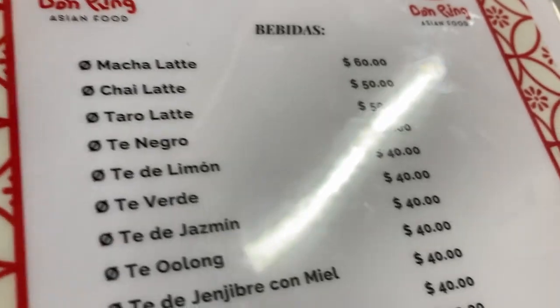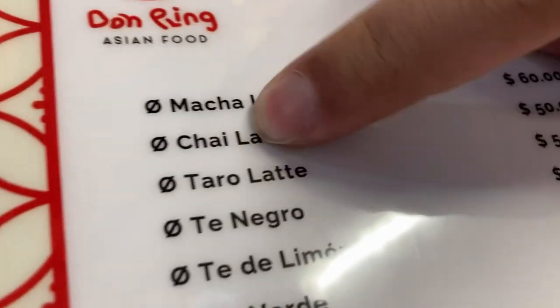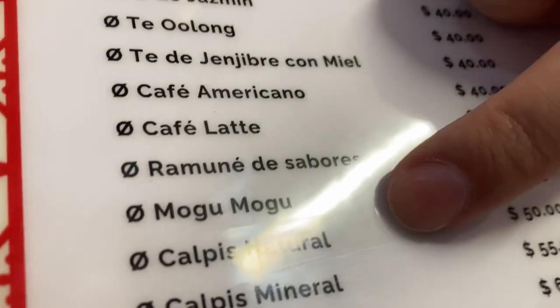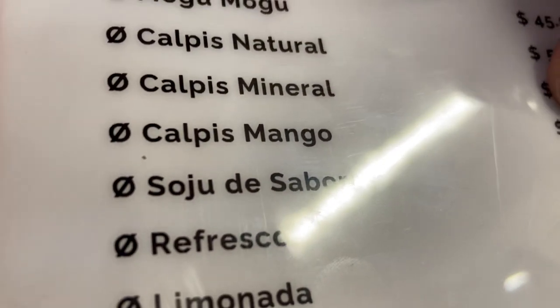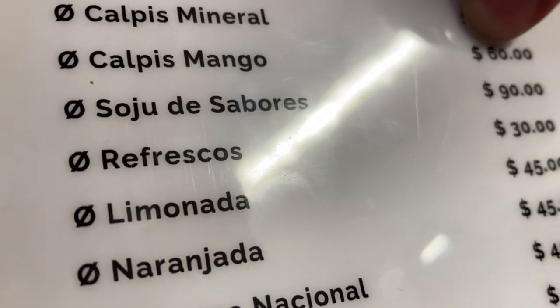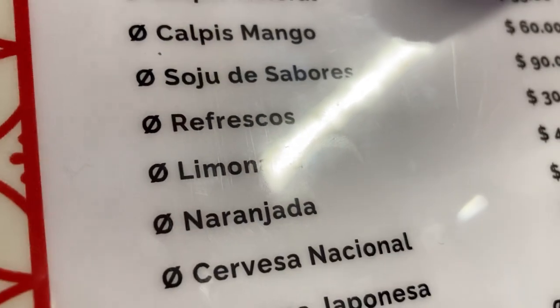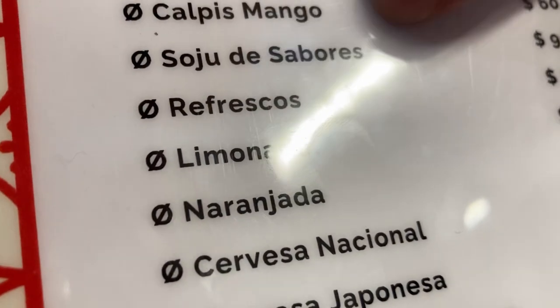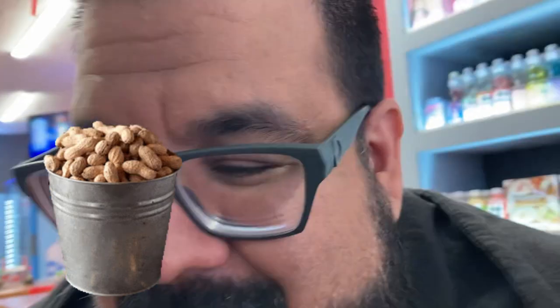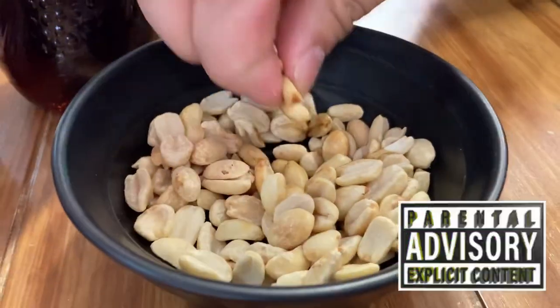That's what all the drinks. Drinks. Kimchi. There's so many things. Kalpis. I love kalpis mango, but I don't know if I'm in the mood for it today. I kind of need caffeine, so I'm gonna see if they have a Coke. Coke, yeah. You know, probably need a Coke too. But otherwise, I would get this kalpis mango. I love this stuff. We got some peanuts. Peanuts. I love some peanuts.